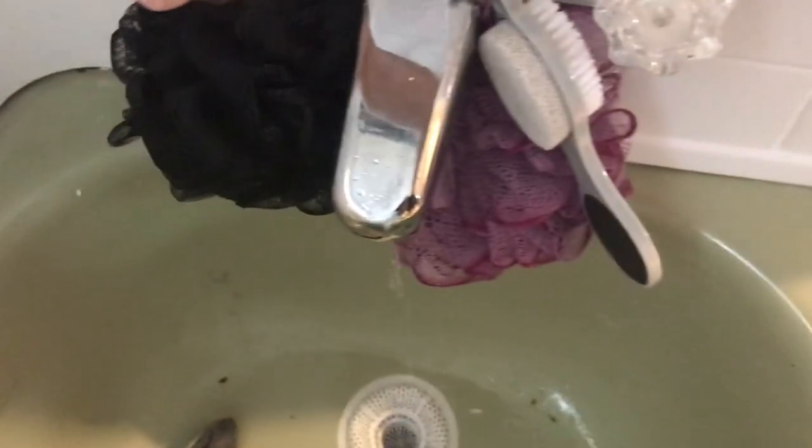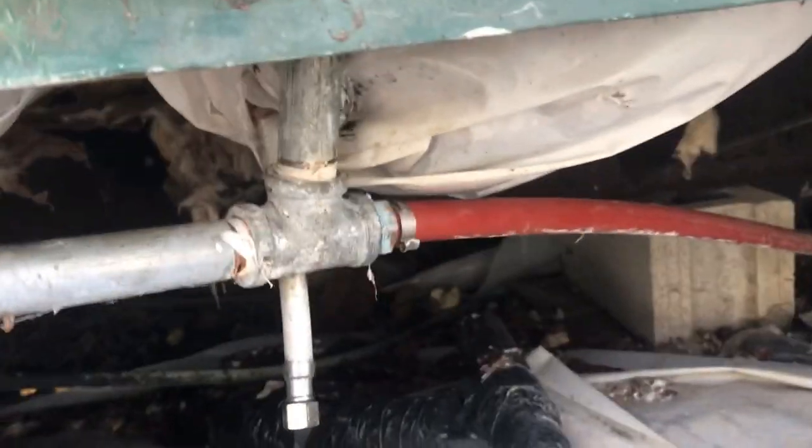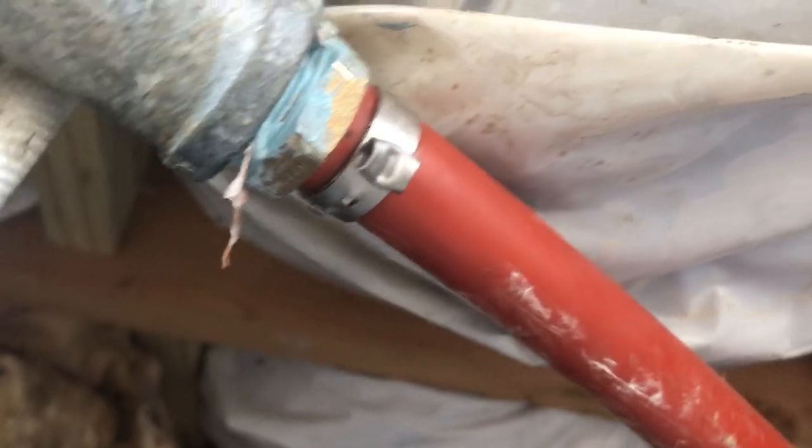Alright, they say we're good to go and we can shut that off. Oh my god, it is finally fixed. It doesn't look how it did. I don't really know what they did to it, but they definitely fixed it. I'm trying to show you guys, but I can't really get too good of an angle.